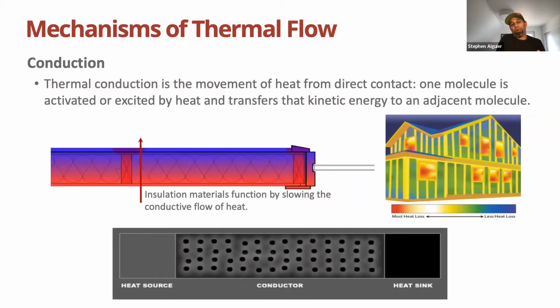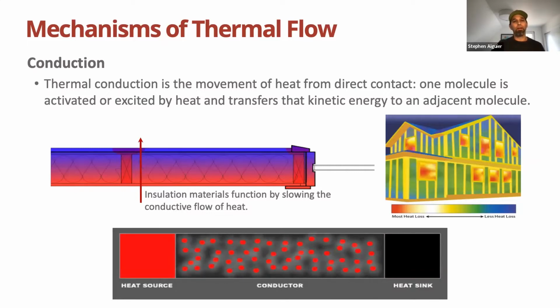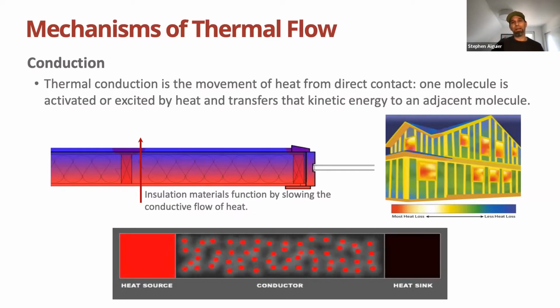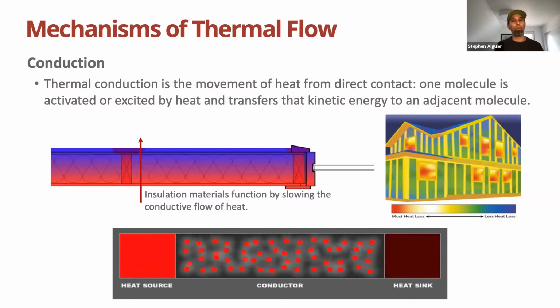Now this one is actually pretty important when it comes to how you insulate a home. Thermal conduction is really the movement of heat from direct contact. One molecule is activated or excited by heat and transfers that kinetic energy to an adjacent molecule. Insulation is really good at disrupting that transfer. Things like metals are really awesome at facilitating that kinetic energy transfer. In the image of the home, you can see the wood studs, that brighter yellow color, showing there's a higher conductivity through the wood studs. There's lower conductivity through the insulation.